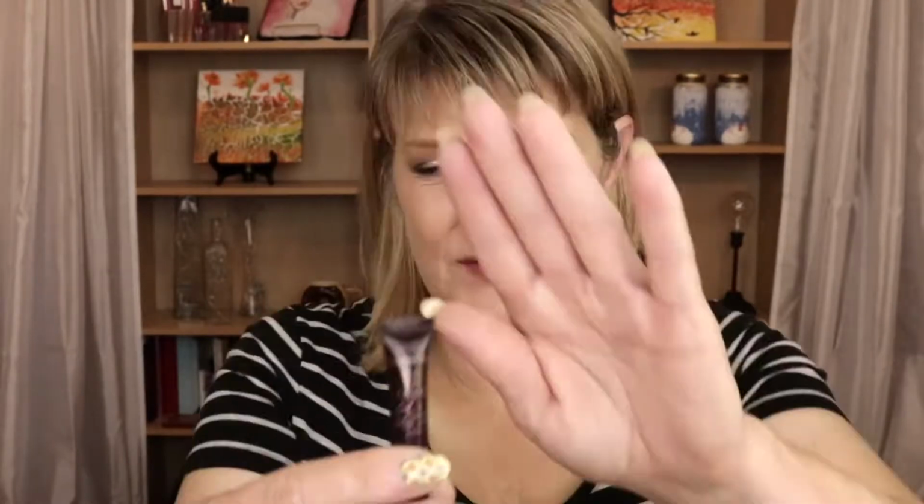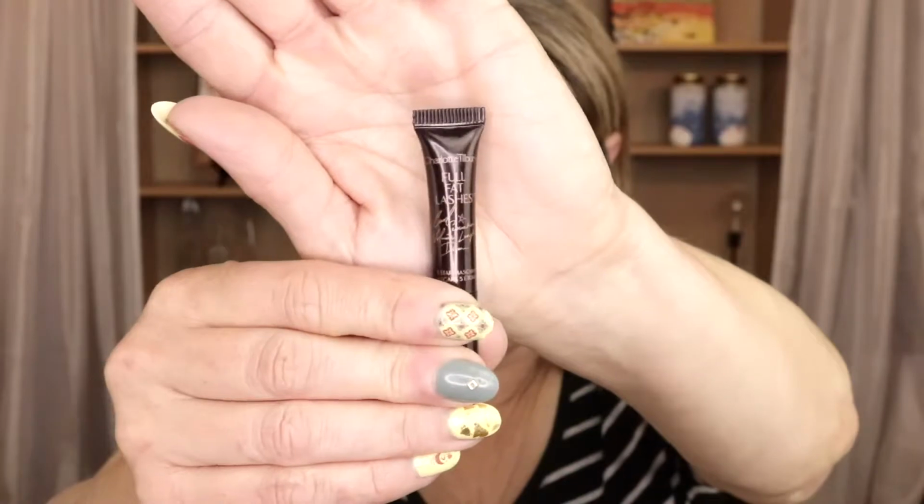Okay, I'm going to go off camera. I'm going to do the rest of my face up, and I will be right back. All right, you guys, here is the finished look. I did the rest of my makeup. I forgot to actually put on my full fat lashes for you. This is the full fat lashes here.